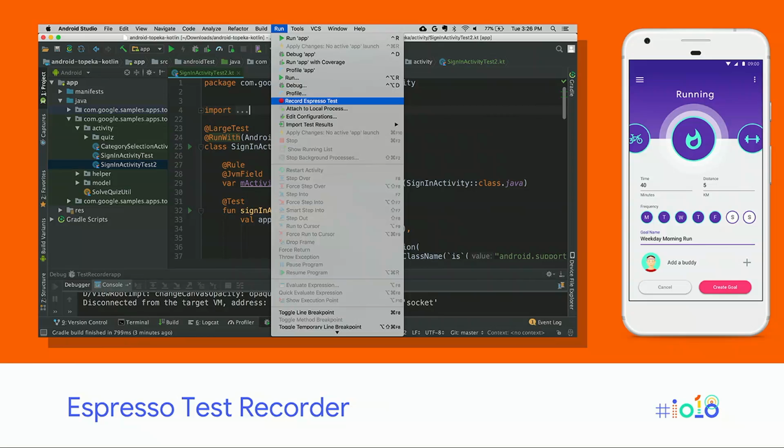So this is the exact reason why we built Espresso Test Recorder. Espresso Test Recorder is part of Android Studio. And with it, you can quickly record Espresso tests by simply interacting with your device running your app locally. With it, we can create lots of tests that cover the non-OpenGL parts of FitnessBud.